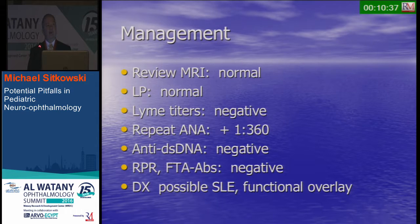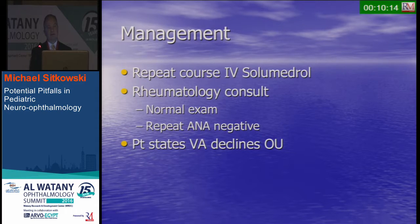However, the anti-double-stranded DNA antibodies were negative. She had syphilis serology that was negative. And so now the diagnosis has moved to possible retrobulbar optic neuropathy due to lupus, but again, the possibility of a functional overlay in this girl because of the mismatch between, for instance, acuity with and without a pinhole and distance and near.